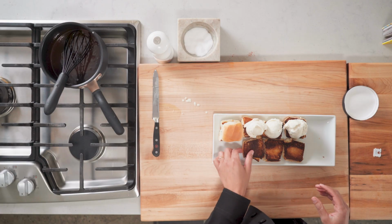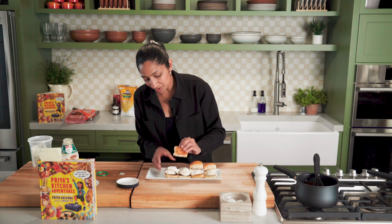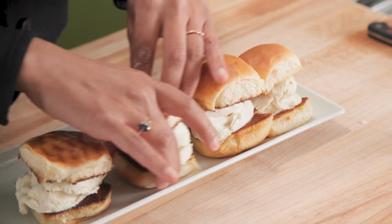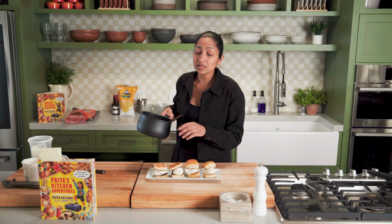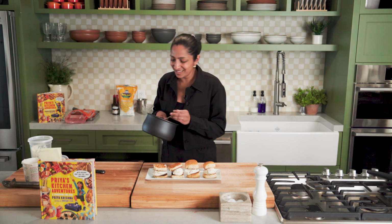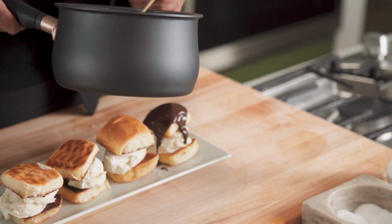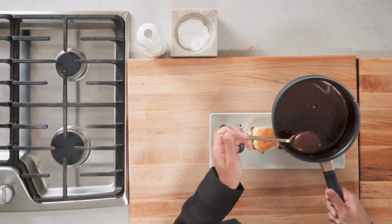What's nice here is you've got hot bun, cold ice cream. So it's gonna start getting kind of melty and drippy. So there's our sandwiches. And now, this is what I like to do. You bring this to the table and you're like, all right, here's dessert. And they're like, yeah, I don't know. And then you're just like, boom. And then you just drizzle that over the top.